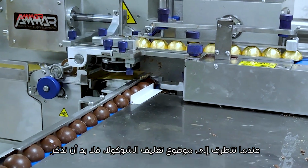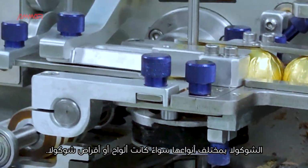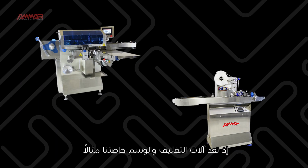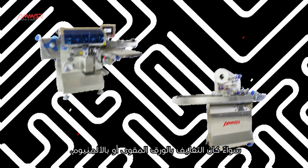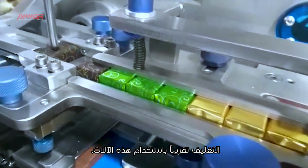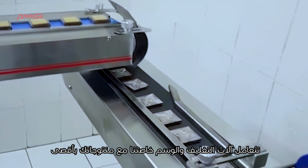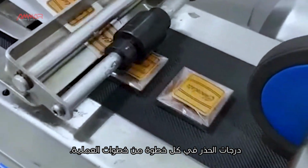When it comes to chocolate wrapping, Ammar Machinery is a premium supplier of chocolate wrapping machines for all types of bars, tablets, and Napolitans. Our chocolate labeling machines and chocolate wrapping machines are a byword for innovative engineering and top performance. Whether cardboard or aluminum, and whether hermetically wrapped or sealed for your ultimate convenience, almost any kind of packaging can be done. Our chocolate packaging machines and chocolate wrapping machines handle your chocolate products with the greatest care at every single stage of the process.